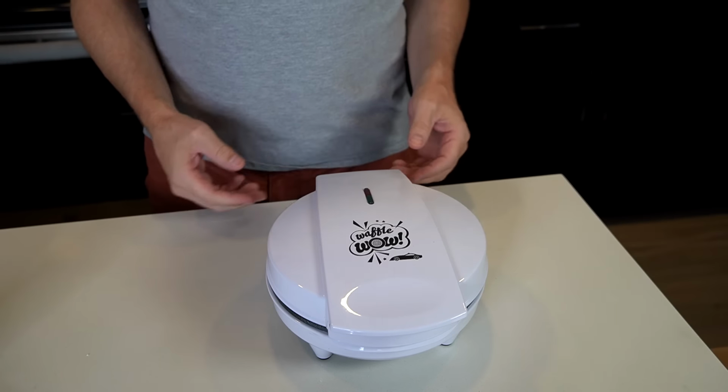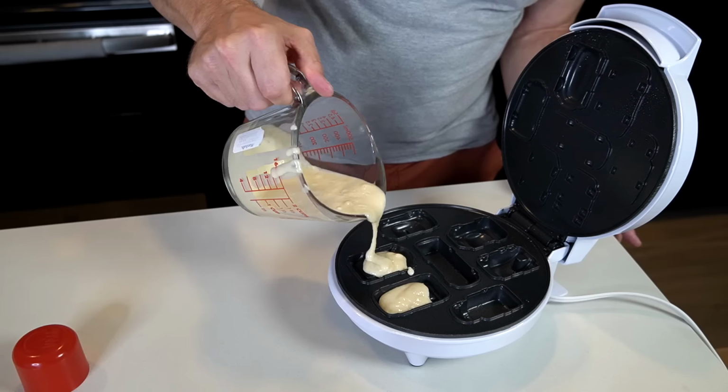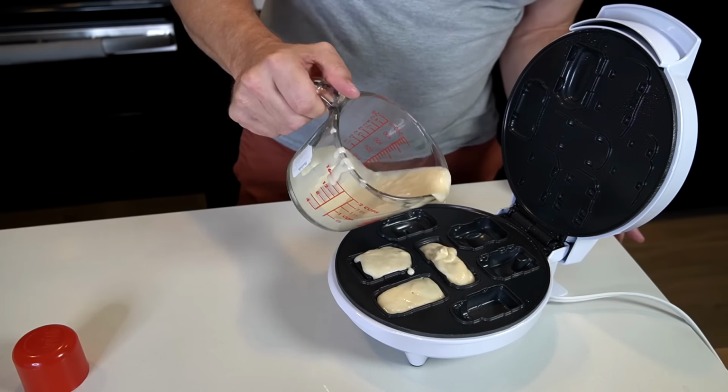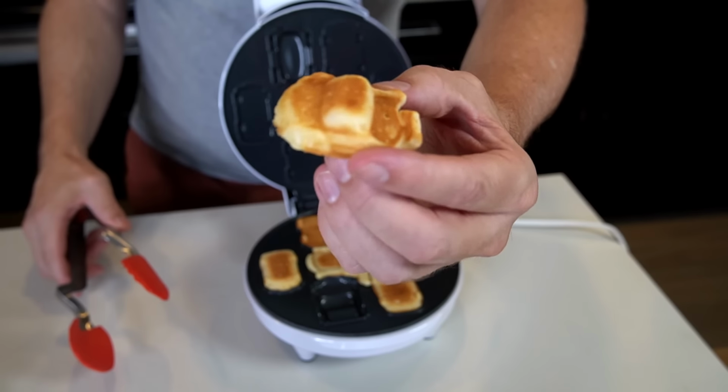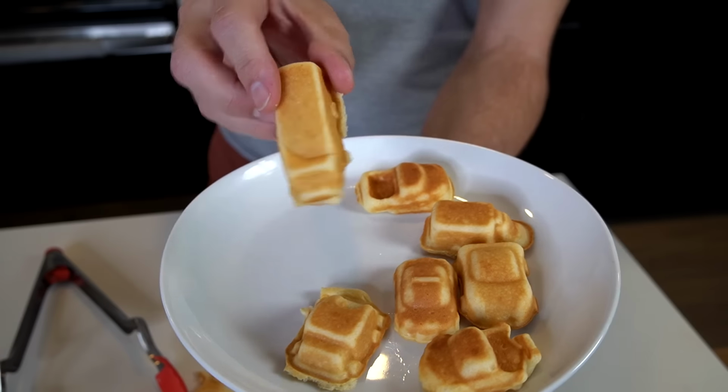This is the Waffle Wow. It makes 7 different shapes. I definitely need to practice this one a little bit. Oh, I overfilled it. I mean, it's kind of cute, pretty small. I guess that's a bust.